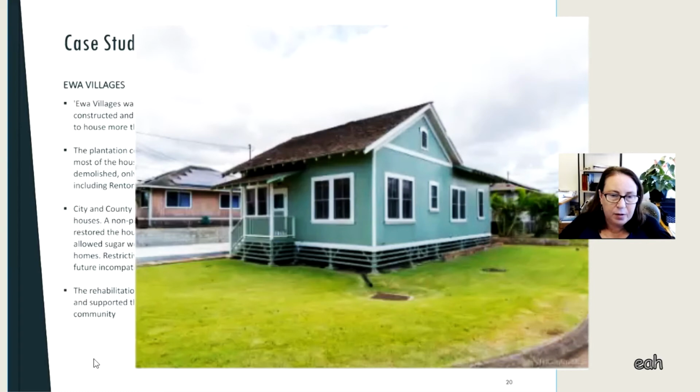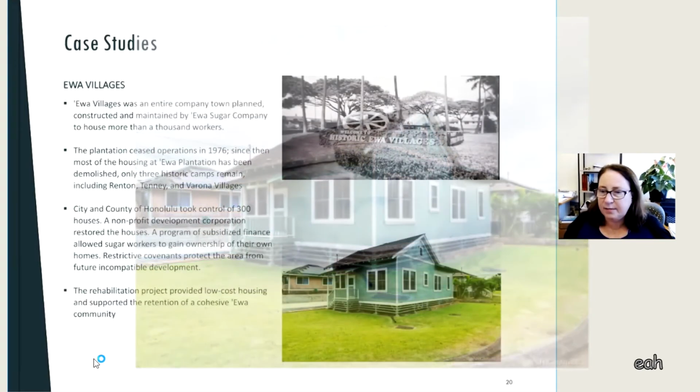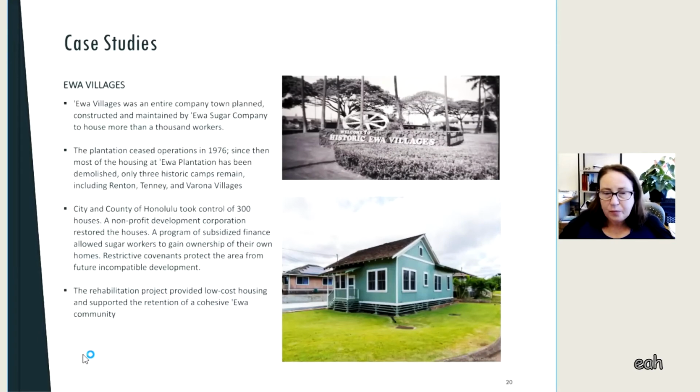with low-cost housing. And then some have been sold to the public at large. I know two airline people that live in a house in Renton that they purchased. There's a community association that reviews the plans. There's a homeowners association. It's a very active and strong community. Seems to be fairly successful.